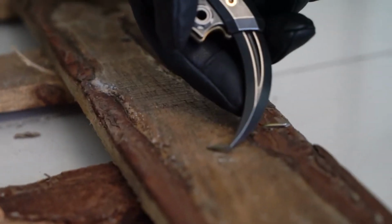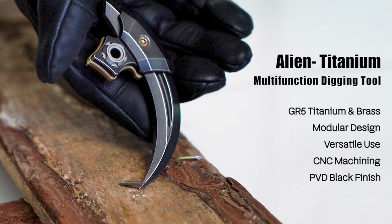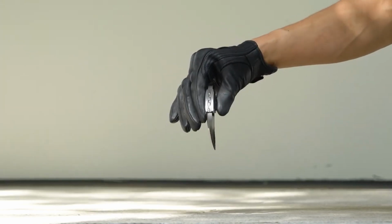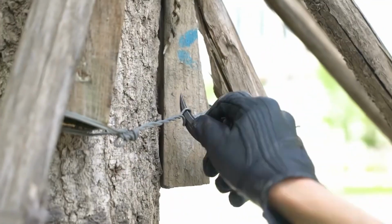Part functional tool, part wearable art, the alien titanium pendant provides a slimmed-down survival kit elegantly disguised as bold jewelry. Its precision machined body pulls triple duty as a handy open-pry digging tool in a slim enough profile to wear daily. Continuing the utilitarian theme, the alien also packs an emergency glass breaker and attaches easily to keys or packs via a carabiner.